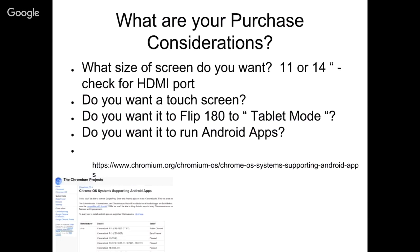Most of these Chromebooks, you can either buy them in an 11 or 12-inch screen, or you can buy them in a 14-inch screen. I haven't seen anything bigger than that, so you really have two choices. I've started to flip-flop on that over the last few years. I always used to buy laptops with 15-inch screens. I never really liked the 17-inch; they were too big. But my latest one that I bought was an 11-inch, about 11.5 inches, and I really liked it because it's much smaller and easier to carry around.